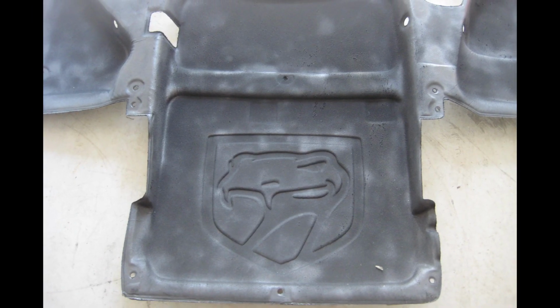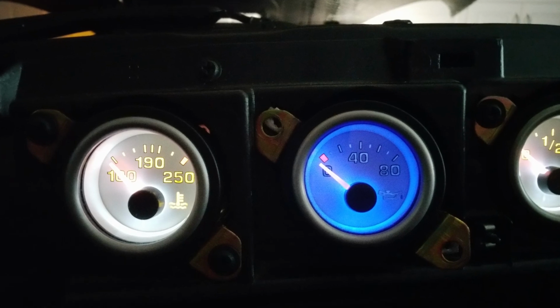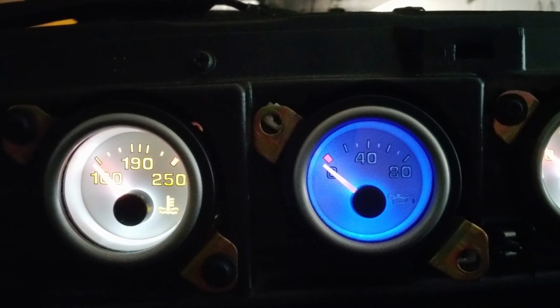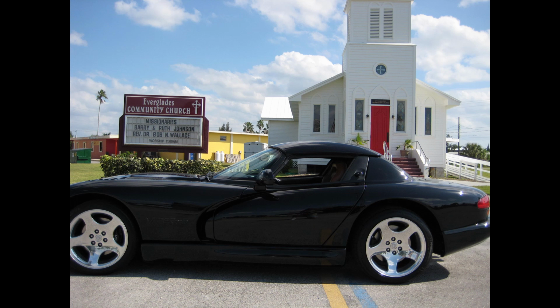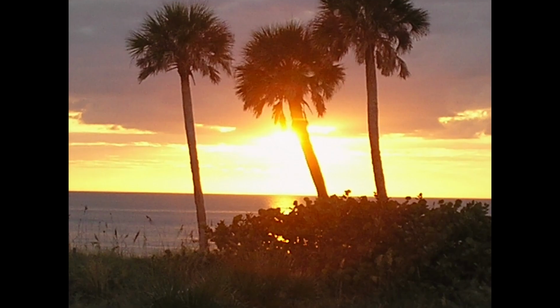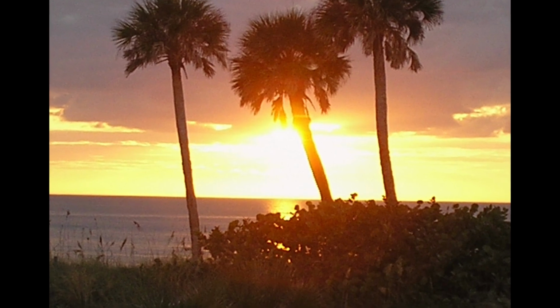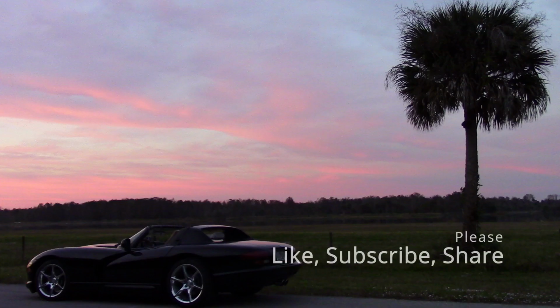This car lived the first 50 to 70,000 miles of its life being beat on. It's survived and it's held up well. So after 120,000 miles, this Viper has been nothing but a joy to drive. It's furious. It's fun. A Viper is an amazing vehicle, and it's even more amazing when you rip the top off. So I look forward to another 120,000 miles in this car.